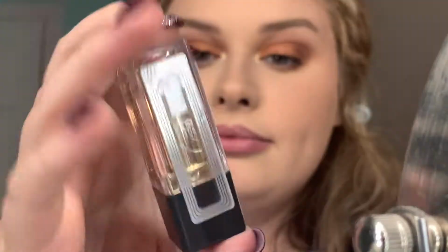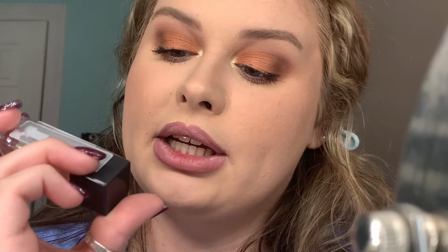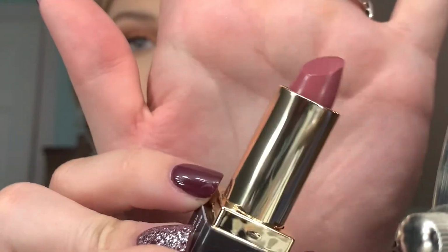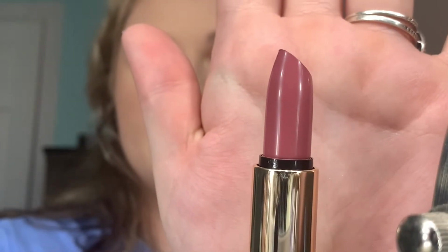Then we have this lipstick. And this is in the color Vintage Romance. It's called Satin Crush Lipstick in Vintage Romance. Okay, this is the lip color. Beautiful. It's very beautiful. That's how much product you get. Let's see what this does for us, okay?